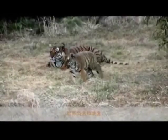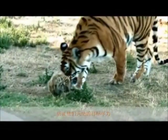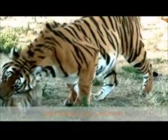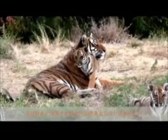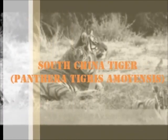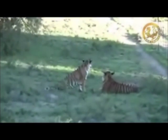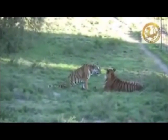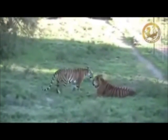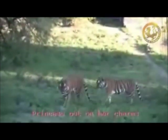The South China tiger, also known as the Chinese and Amoy tiger, is a tiger subspecies that was native to southern China in provinces like Fujian and Hunan and has been classified as critically endangered by the International Union for Conservation of Nature since 1996. It is one of the world's 10 most endangered animals and the most endangered of the 6 surviving tiger subspecies. This means that there are few, if any, in the wild, about 10 to 30, and around 100 in captivity at present.